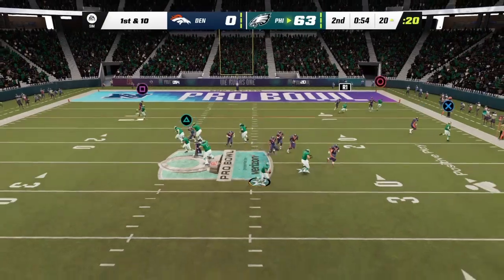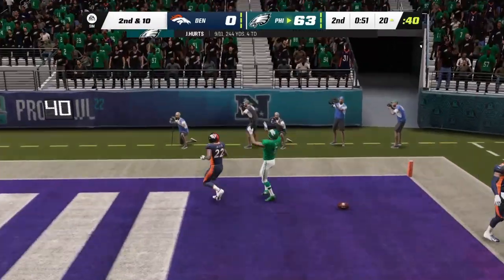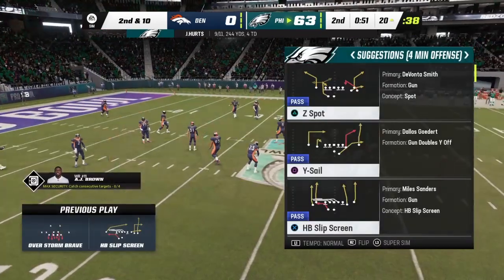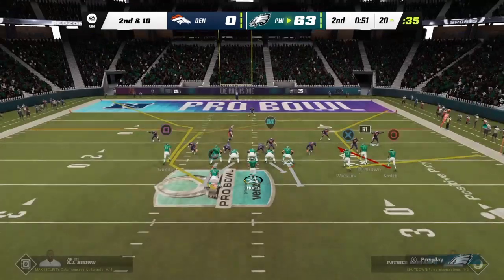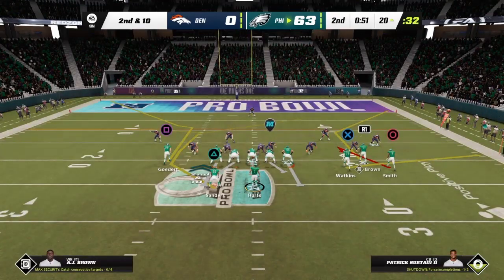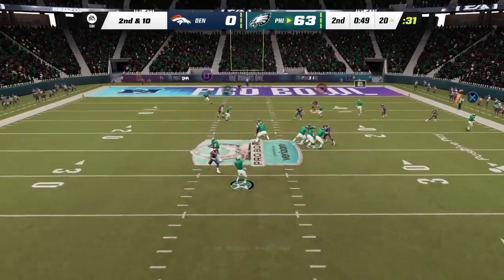From the red zone now, they'll look to throw. To the end zone, but it's incomplete. It's been a nice day for him as a passer and as a runner. One of the few mistakes he's made in this ball game. The wrong choice on that one. That one goes incomplete.